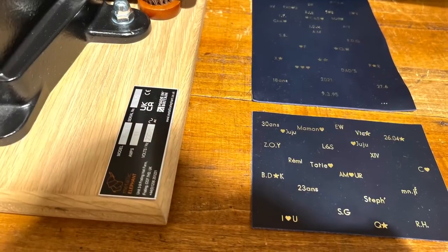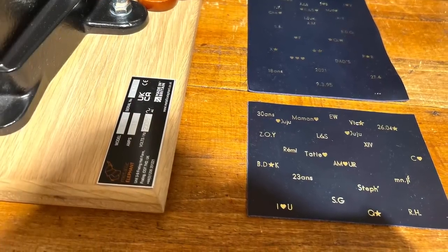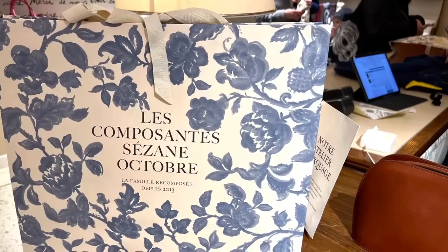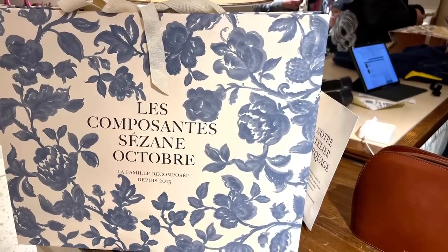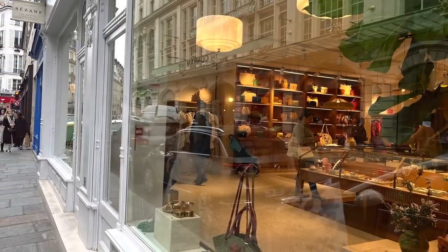If you wanted to stamp any of your leather items with monogram, you could do that. But here I am at checkout. Even the shopping bag is so beautiful. I got exactly what I wanted and I head out. So thank you to Sezane for a lovely experience.